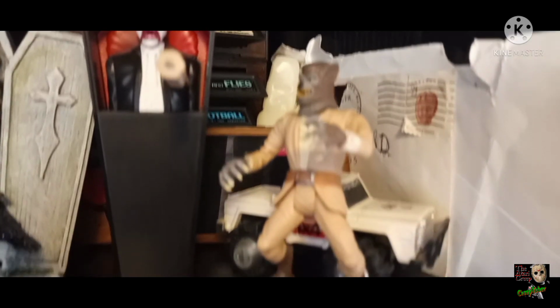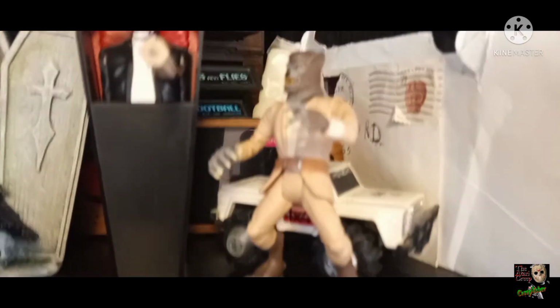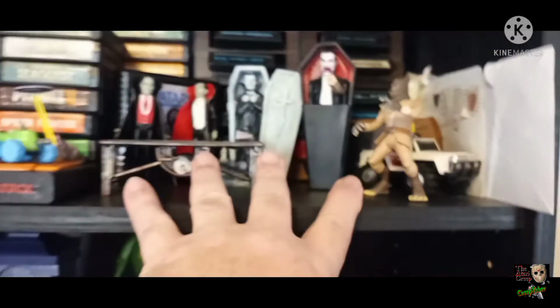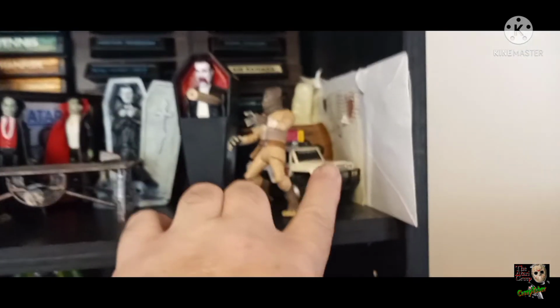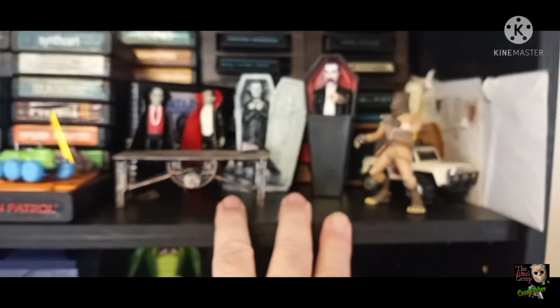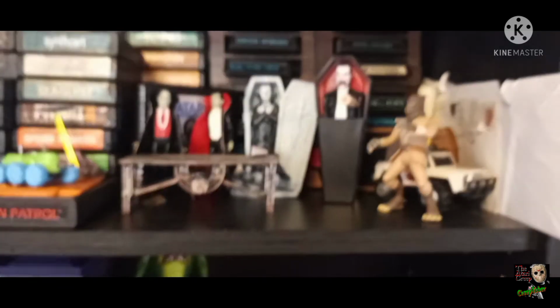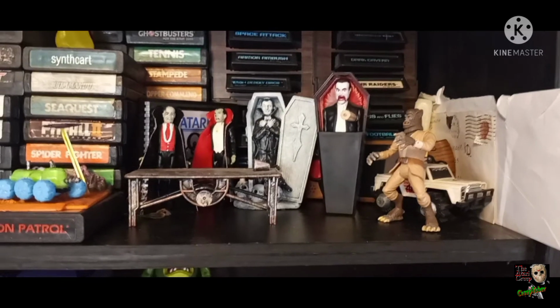Wolfman figure. Get over it. One random Rough Rider. I love Stompers. I wish I had collected them before they got super hot. It's my portable. What happened was I didn't have anything up here, and I wanted something more Atari, so I put the portable up there, and then I just started putting these random things up here because I had no room anywhere else for them. So my poor Atari portable is hiding in the back.